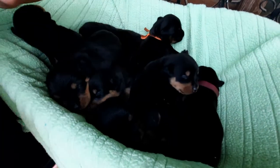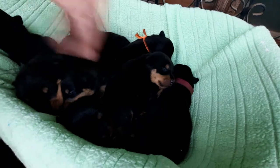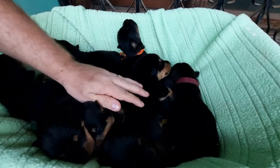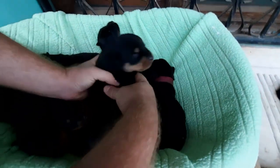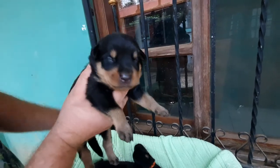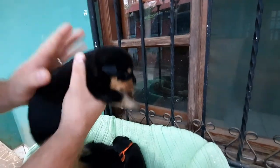You do them in the neonatal period, from day 3 of them being born to day 16. Today, these puppies are 13 days old. So basically what we do is we take one puppy. It's a male. Look at that, nice and fat, and he hasn't opened his eyes yet. You do the vertical position for 3 to 5 seconds.